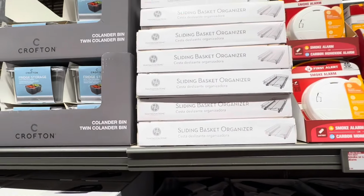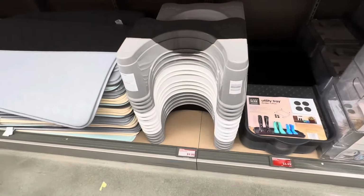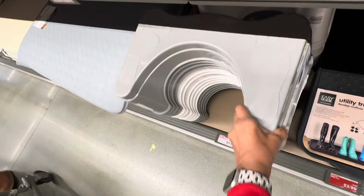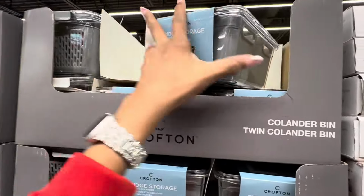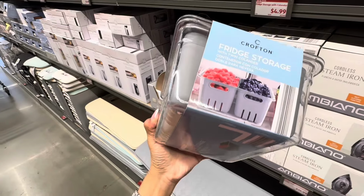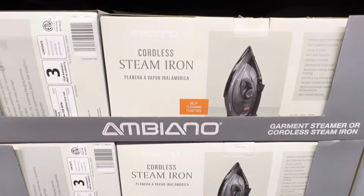I don't see a price on it as yet. Utility trays. These are great for rainy days, snow days. So anyone looking for a squatting stool? That's what it looks like. They have it in gray and white. And they are $10. So they have the food storage containers right here. Oh, these are pretty cool. Put the vegetables in. They should last longer. So these are $5.